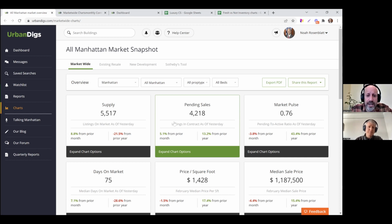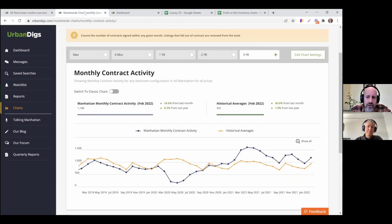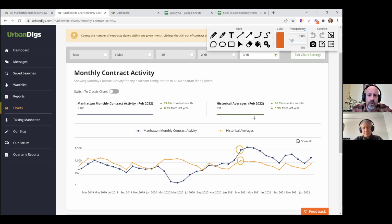Yes, that's a very good point. And if you want to break down monthly contract activity and get an idea of whether or not we're printing more contracts than the historical average, you click on this chart. You can clearly see the blue line is showing us how many deals we're actually booking. The orange line is showing us the historical average. I want to point out where we were last March. The historical average is just over 1,060. We booked over 1,500 last March.